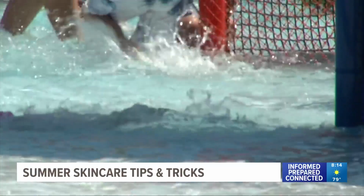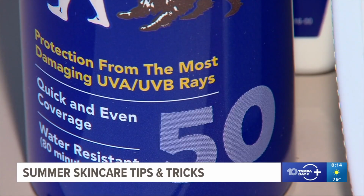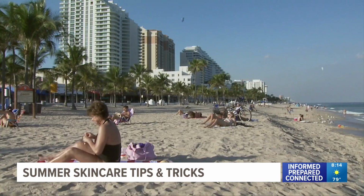You talked about SPF 15. I have heard rumor that really like SPF 50, there's not much more protection when it comes above that, SPF 100. Should you get really locked into the numbers, or does that matter as much? You shouldn't.